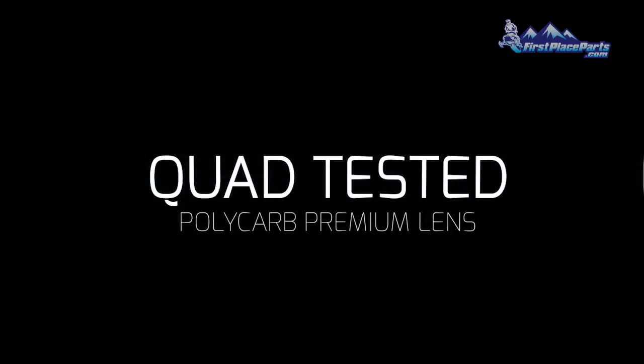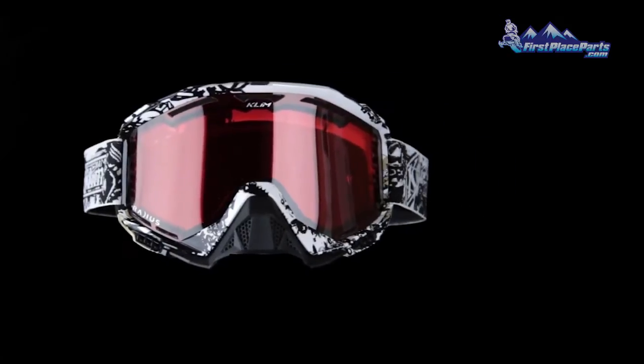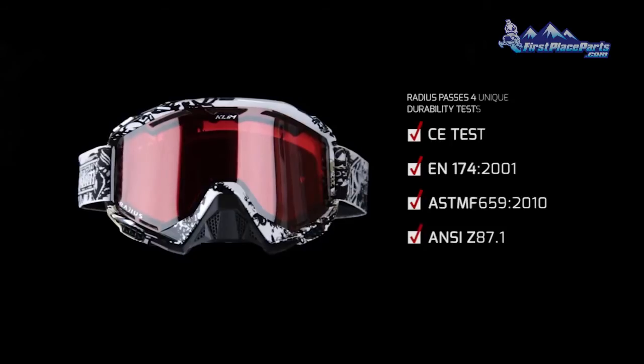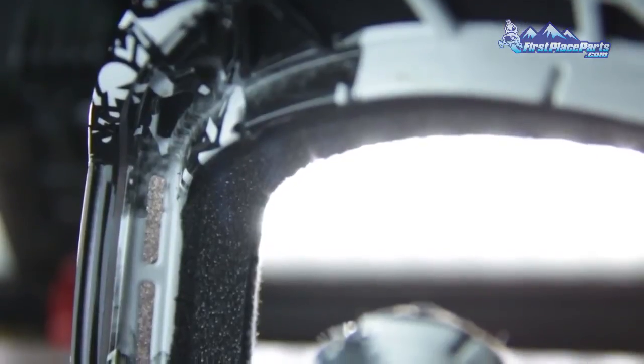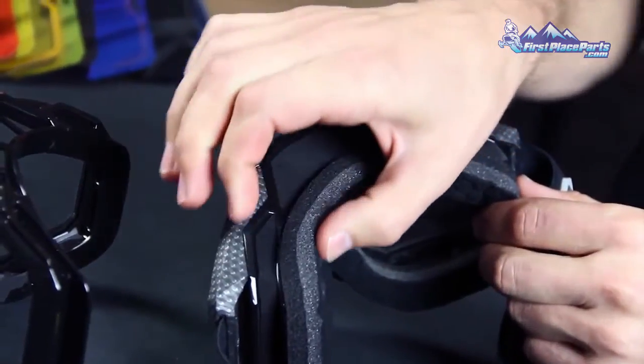Quad-tested Polycarb Premium Lens. The Radius Goggle went beyond the industry standard of 2 tests by passing 4 unique durability tests. The combined technologies with the Polycarb Premium Lens make the Radius Goggle inherently more durable and vivid than the competition. Air Chamber Volume Boost. The KLIM Radius Goggle's air chamber maximizes the volume of the face-to-lens airspace, so the chance of fogging and having your vision compromised is diminished.